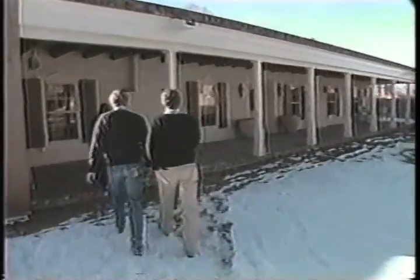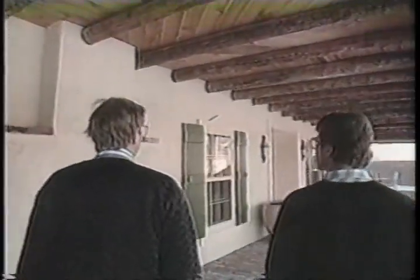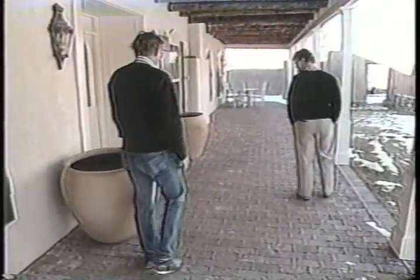You might say that it's a combination of refinement and rustic. You have the pillars here, which are classic Greek Revival, very fine millwork, compared to the rustic vigas overhead. And then when you look at the shutters, that's some nice millwork here, with the traditional territorial casing around the windows. But you go to the floor and the brick is quite rustic. These come from an old building that was razed in northern New Mexico.